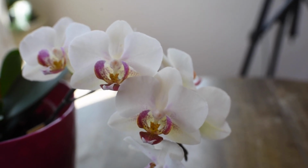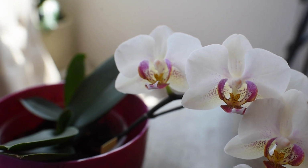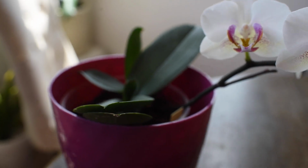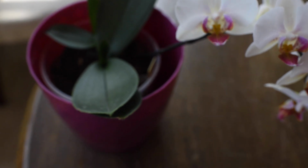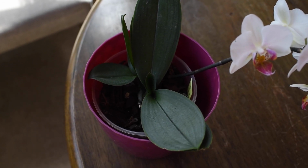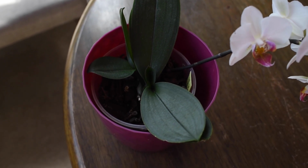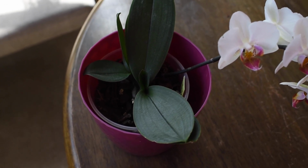I decided to keep them both together. I will not separate them because I think next year I can have a beautiful display having two Phalaenopsis together, producing many flowers, and I don't think it will harm them. They are both healthy, and I'm happy to keep both of them in the same pot.